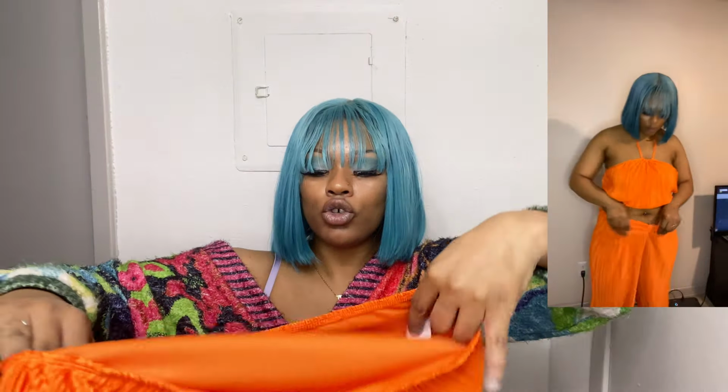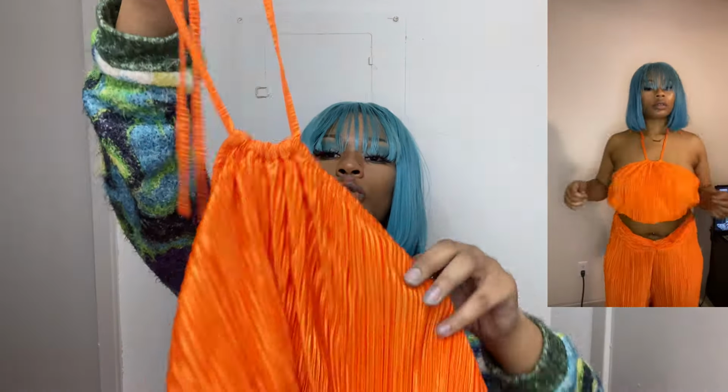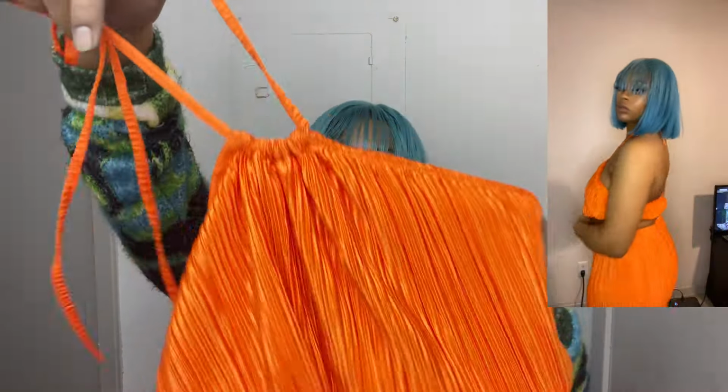See, this is the top. Y'all, I got this too big. I don't know, I'm talking too soon. I might get it fitted, so let me be quiet. But y'all, this is the top. It comes with a string to wrap around your neck.